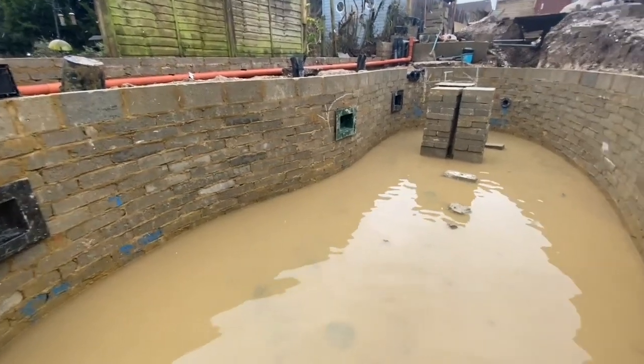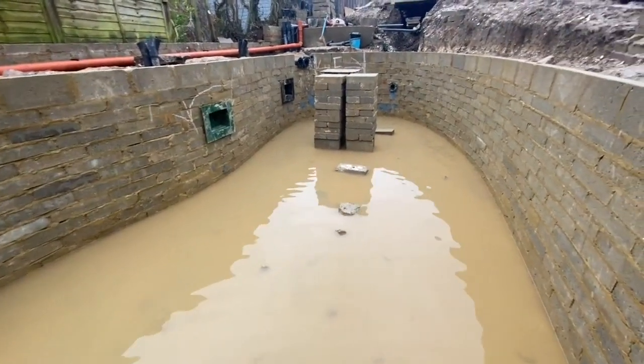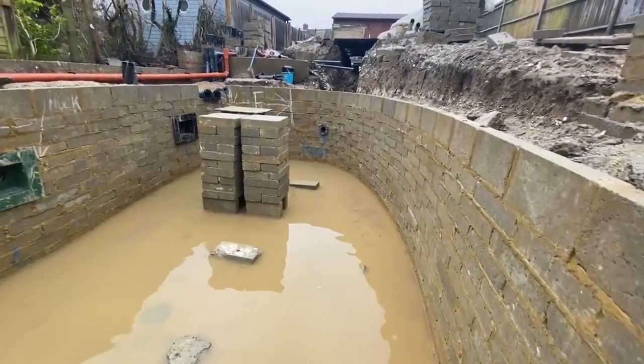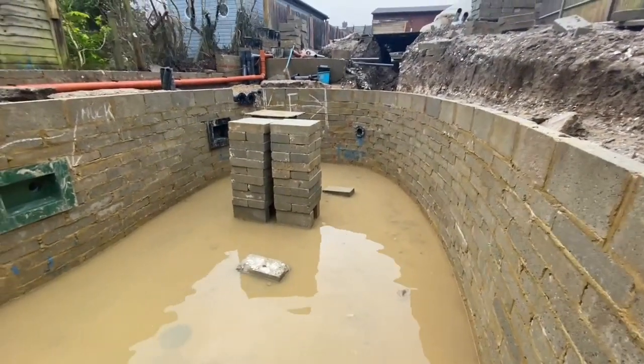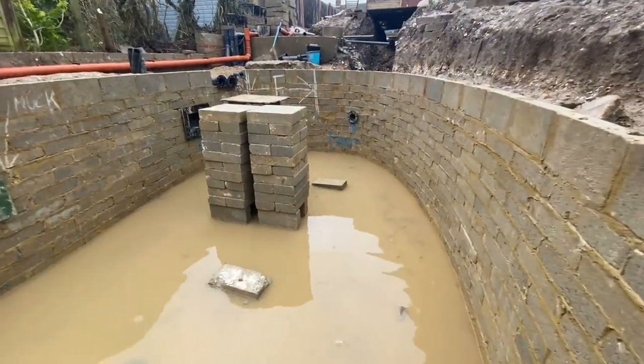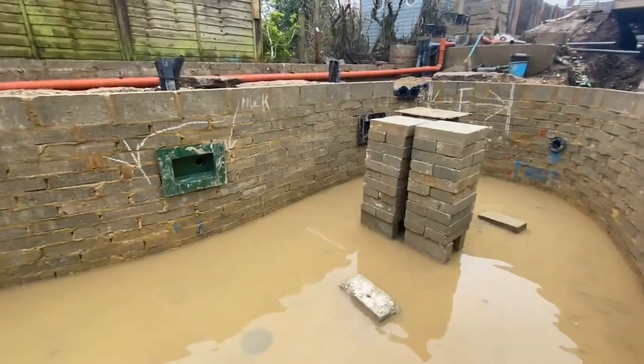As you see, there's a fair bit of water in the pond already. The dimensions of this pond is 29.5 foot by an average of 11.5 foot by 5 foot deep. So that works out at just over 10,000 gallons.